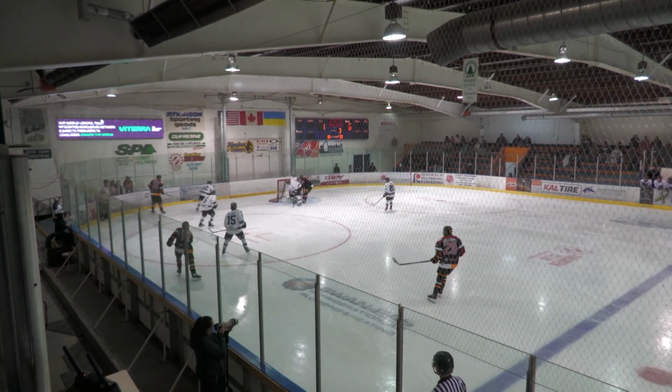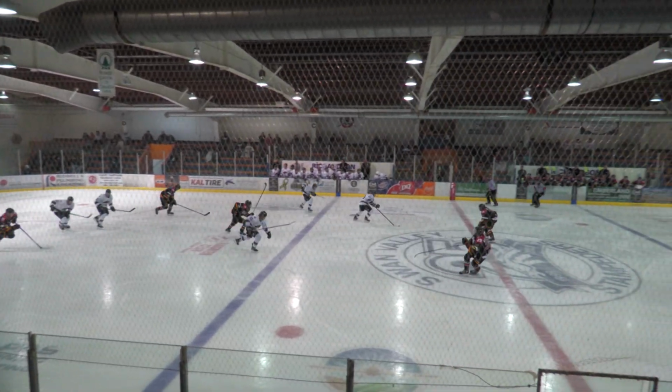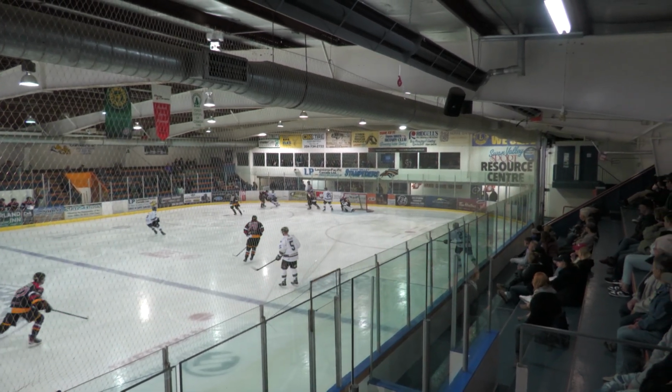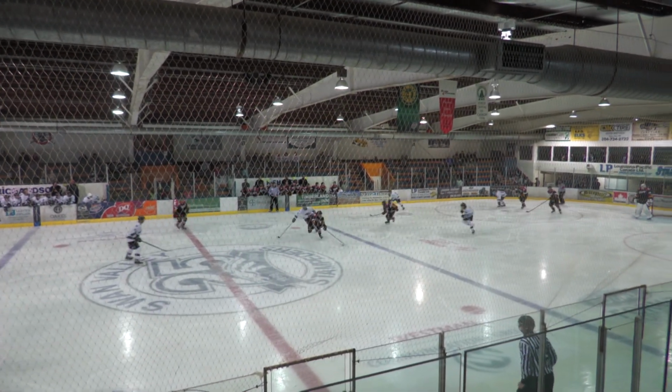Certainly shutting the door on the Stampeders offense. There's a centering pass, puck bounces. Now here's a chance for Jones. 3-on-2, but can't control the puck. Turned over. Good job by Sauter to steal that pass, but can't get it to Jones in front of the net. Back the other way.